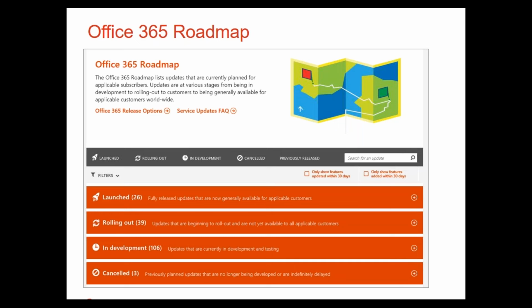Tomorrow I'm actually going up to Sydney to a Microsoft roadshow. They're coming around the country, around the world with this roadshow, talking about their roadmap a little bit more. So again, after tomorrow and Friday, I'll have a bit more information on what's coming. Maybe I'll see some of you there.